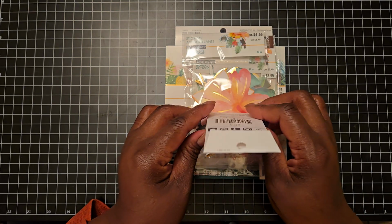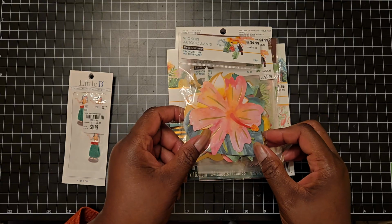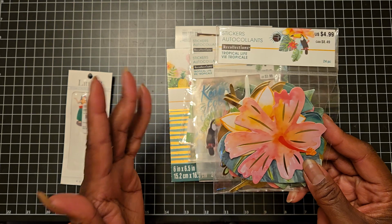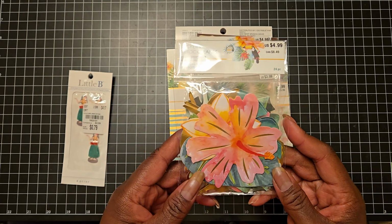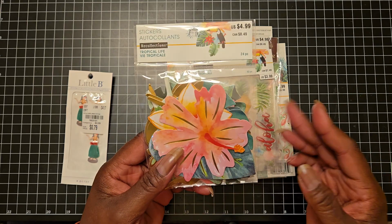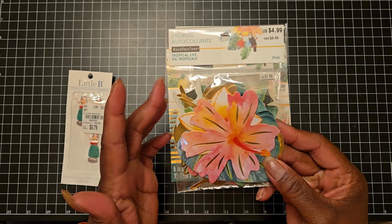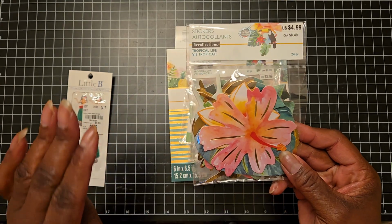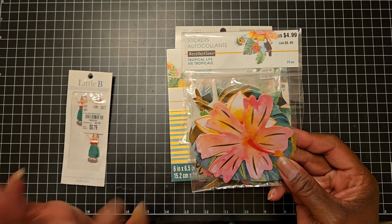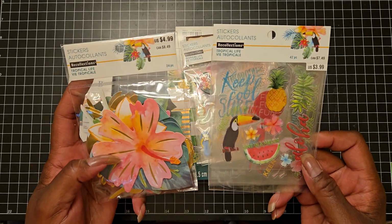This was a Little B collection and it's Little Hawaiian Ladies. This is the collection I was referring to from Michaels. This is Tropical Life. And back in the day, for newer crafters who didn't get in on all of this, back in like 2016, 17, 18, like this one was 2017, they used to bring in collections where they would have the paper, 6x6, 12x12, 5x7s, stickers, ephemera, all kinds of things to the collection.